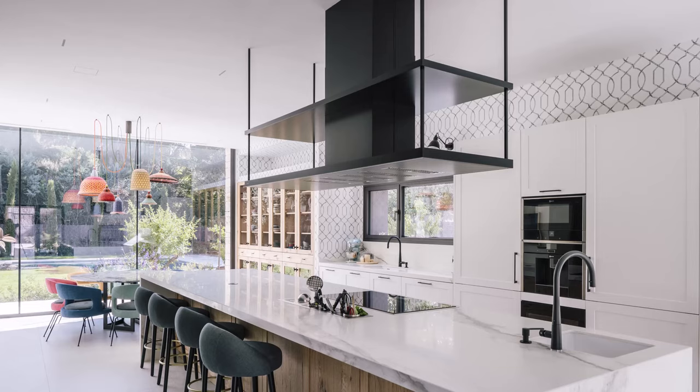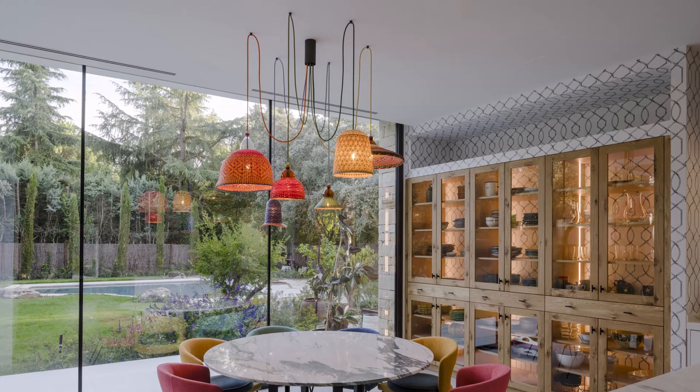The design for the house was born from a simple yet powerful desire to create a living space that revolved around this very tree.